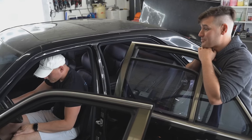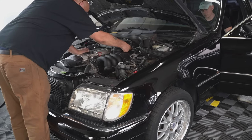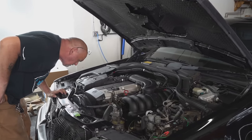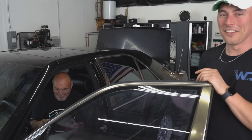But while working on it, we also came up with a really good plan. RJ just recently reconnected with his dad, and he's really good at working on cars, so we decided if he could come here and help us get it running, we were gonna surprise him and give it to him for free. So if you guys wanna see if we were able to do that, keep watching the video.